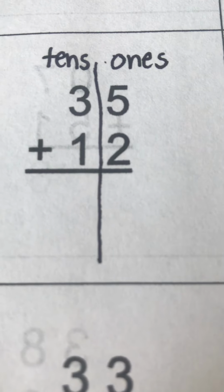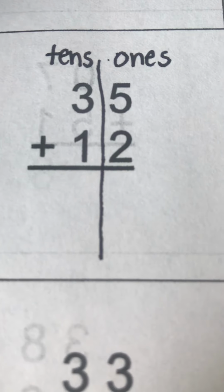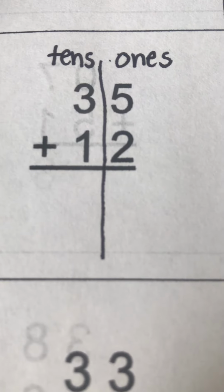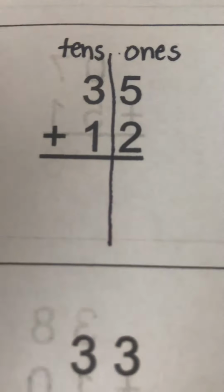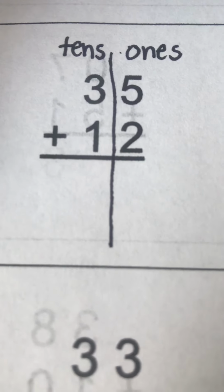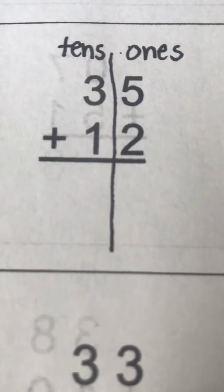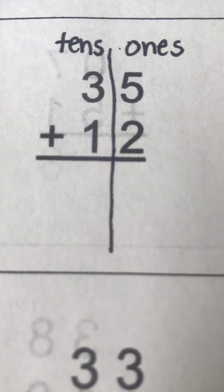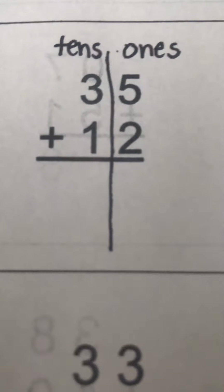Now, if you're not sure what 5 plus 2 is, we have different strategies that we have learned to help us. One strategy could be to use your fingers as long as you have enough fingers. Another strategy is drawing circles or drawing X's. Something else you could do, if you have it available, is use toys or something to show you 5 and then 2 more. So for right now, I'm going to draw circles.